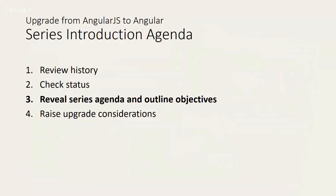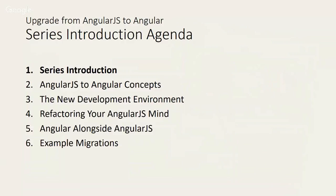So now I want to take a look at what we're going to cover throughout this series and talk about our objectives. So first, our first session here is our series introduction, which we're in the midst of now. And then next we want to take a look at AngularJS versus Angular concepts. So I want to put those concepts side by side and see how we can view Angular and think about Angular, given that we know AngularJS well at this point. Our third session, we're going to see the tools and the approach to developing Angular is very different from that of AngularJS. We'll introduce some of the tools and show how to use them.